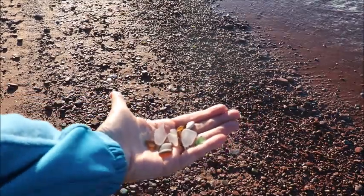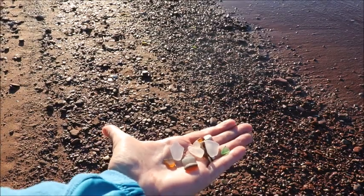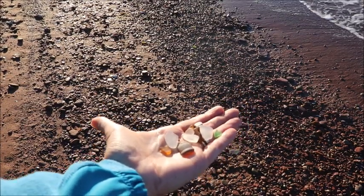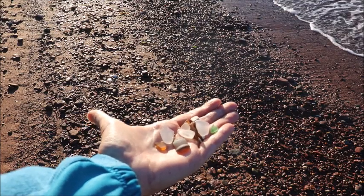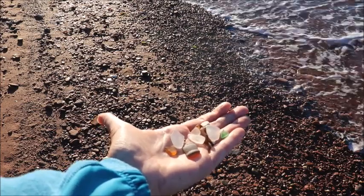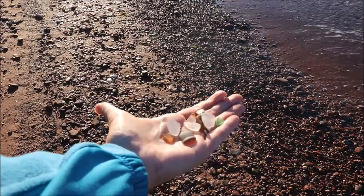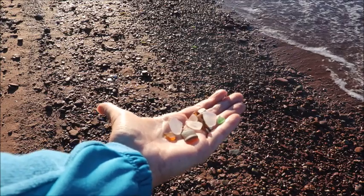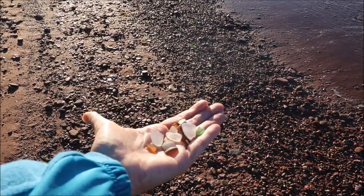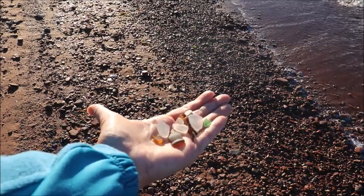So look at that, I've got a handful already. Not all days are created equal when it comes to sea glass hunting, and last night I came down right around sunset, didn't find a single piece, whereas today I've got a handful already. I think today's going to be a much better day for sea glass hunting. We'll see. It's absolutely gorgeous down here. It's really warm, windy, but oh my heavens, it's amazing for November.